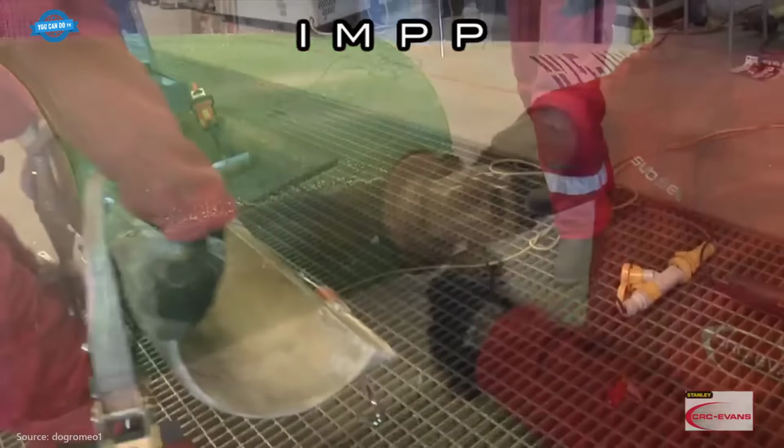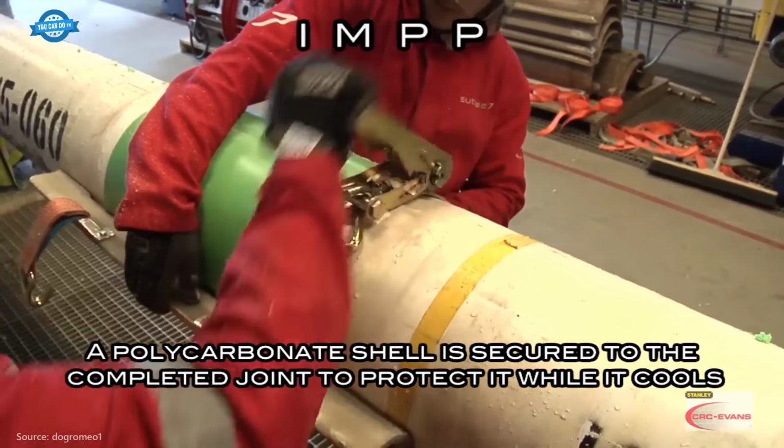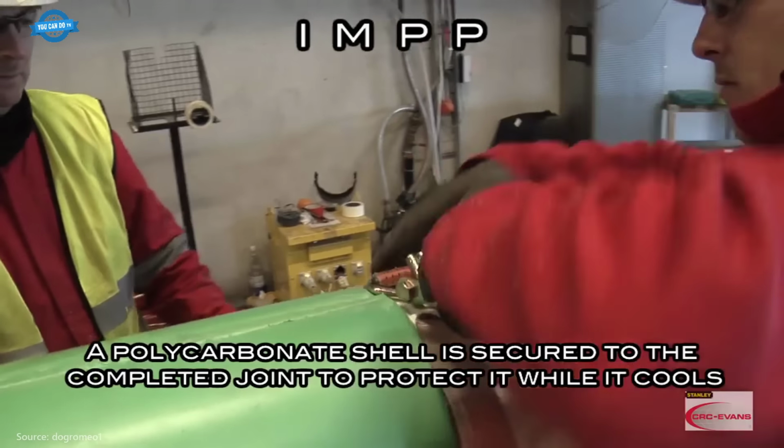The spool-base pipeline fabrication process involves multiple stages to ensure high-quality, continuous pipeline construction for subsea applications.